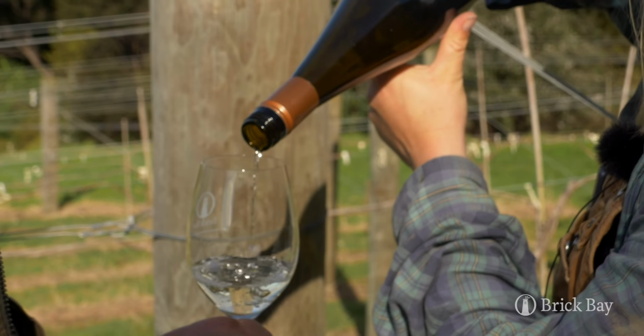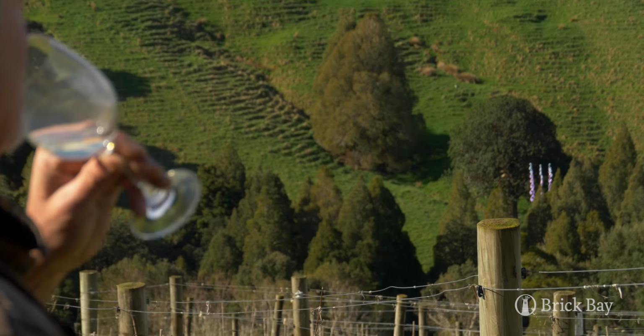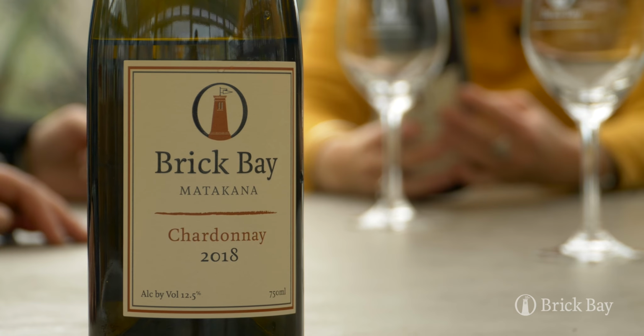So next week we're releasing the 2018 Chardonnay. So this will be our 3rd release of Chardonnay. The vines are getting a little bit of age to them now, so we're seeing a lot more structure in the wines. It's a great variety to grow in the vineyard. We're really enjoying growing the Chardonnay.